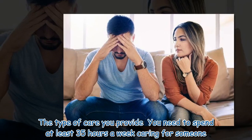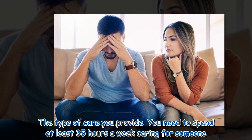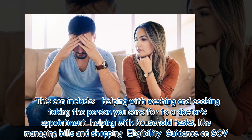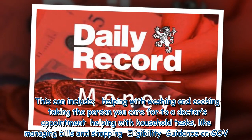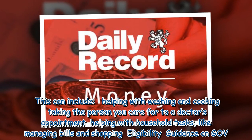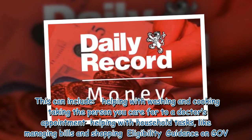The type of care you provide: you need to spend at least 35 hours a week caring for someone. This can include helping with washing and cooking, taking the person you care for to a doctor's appointment, helping with household tasks, like managing bills and shopping.